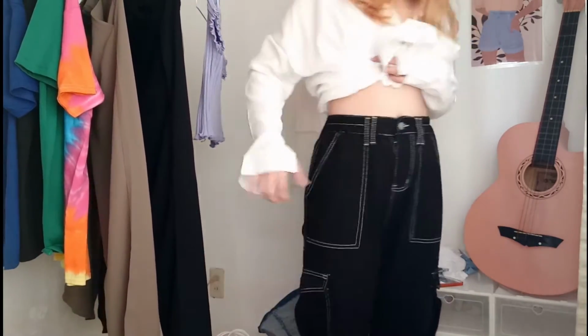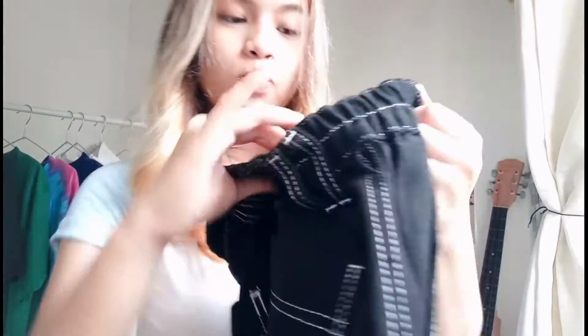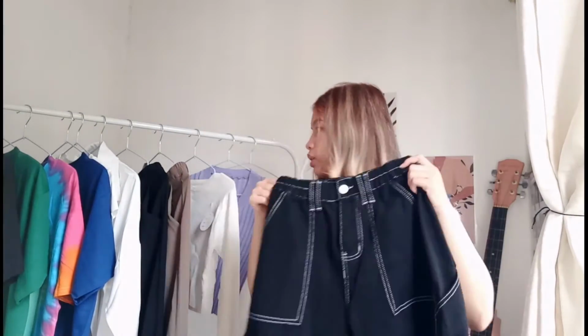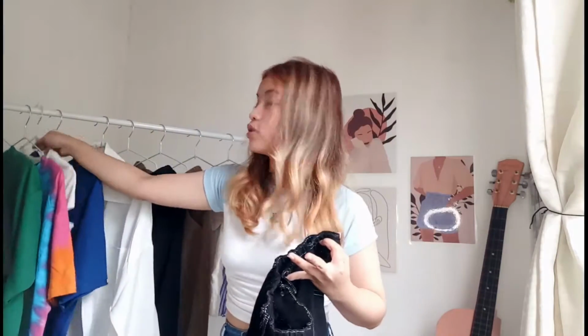Size 25 or 24. 24 ako sa pants ng H&M. And ito is size small. Ayan, oh, small. Kita niyo ba yan? So, sobrang ganda nito. Ayan siya, meron siyang pockets dito. 1, 2, tapos 3, 4, tapos sa likod, 5, 6. Diba, ang ganda. Pang street vibes kasi to, you know. Ganda talaga niya. Pinapartner ko siya dito. Ayan. So, diba, ang cute. Sobrang cute. This is super, super bet.